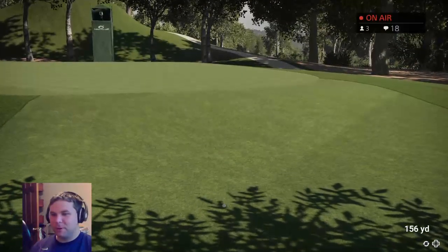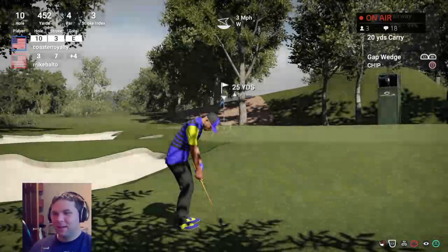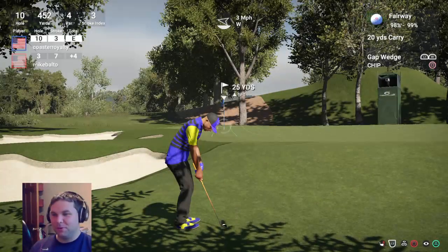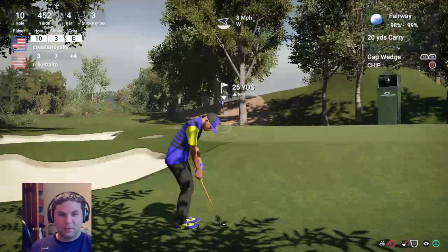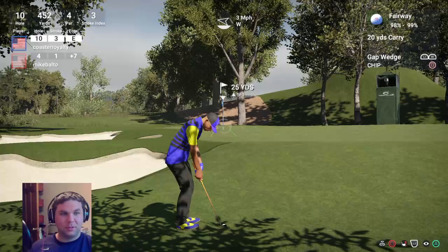Too many fingers? We're in the fairway here. Actually, not that much distance on that shot. I've gone back to just using my thumb as the lever, and I've been doing really well with it, but it's not working right now, unfortunately.